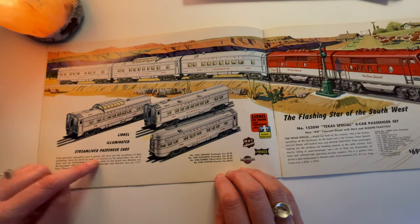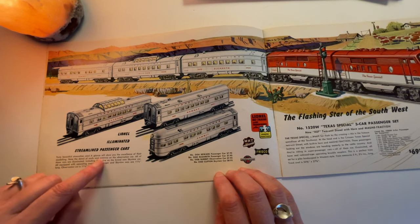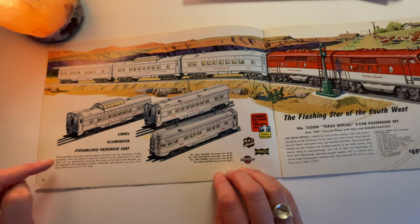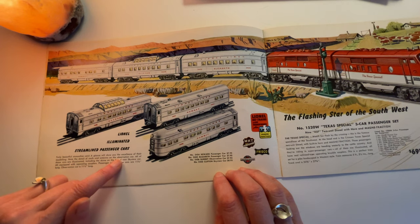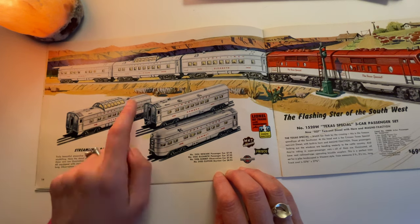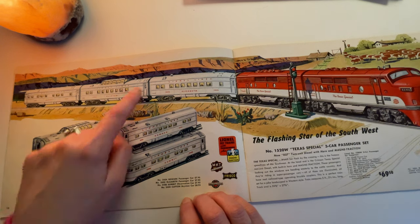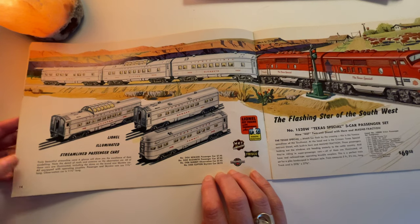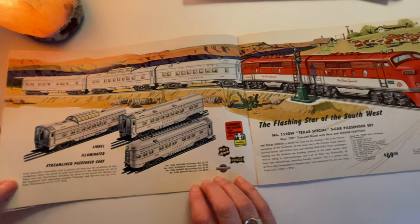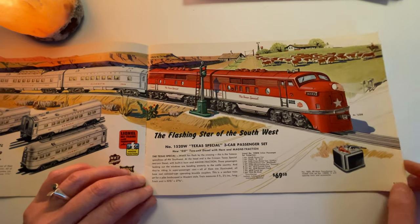Lionel illuminated streamlined passenger cars, truly beautiful streamlined cars. A glance will show you the excellence of their modeling. Note the detail of roofs and antenna on the observation car. Where's the antenna? I see the roof. Antenna. I don't see it. I don't quite know what they mean. All equipped with operating couplers. Yeah, that's pretty cool.